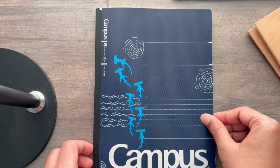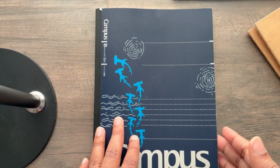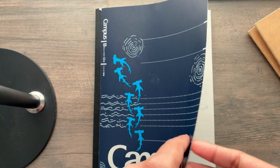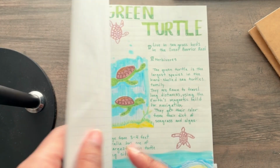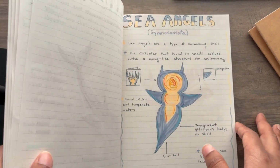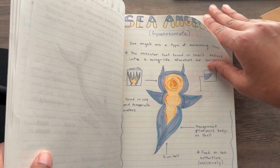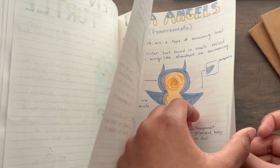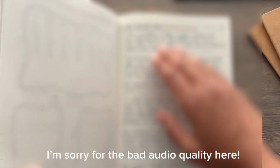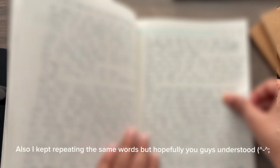Next up, I have my commonplace journal. I actually didn't know what it was until I got a video recommended to me, and I was like, oh, that looks so interesting. But yeah, I had this journal for a while, and originally I just used it to write down fun facts about sea creatures. And then I decided to also use it for writing down any background research for any projects I was working on, or just writing down about the projects themselves. So I have a lot of information in here that I can easily reference.